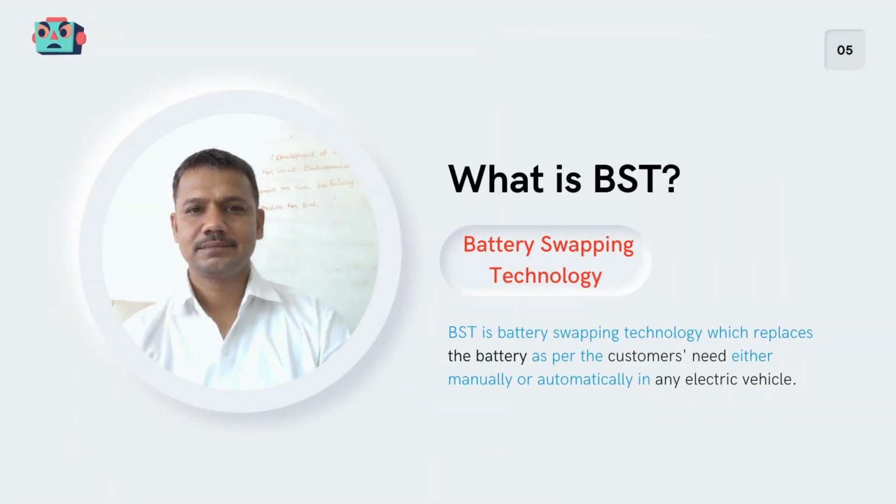If we try to understand what battery swapping technology is, by definition, BST is nothing but a system which replaces the battery as per the customer's need, either manually or automatically, in any electric vehicle. Here the battery means the standard battery used by the particular vehicle. Customer needs means the customer may say that I want half charge, quarter charge or full charge.